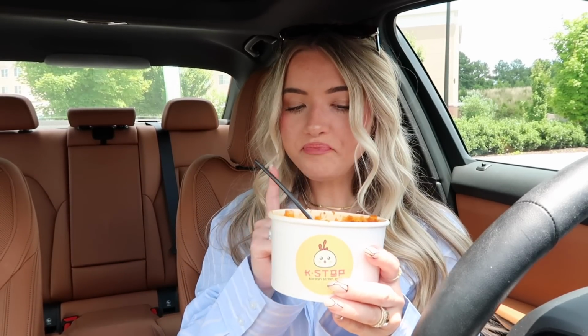I gotta say, surprisingly, these are kind of addictive as well. Something about the texture is just so nice, soft, pillowy in your mouth, and I really like it. If I had to rank this out of 10, a 7.5 out of 10. It's really good, but I think the next time I come here, I'd probably get the fried cheese again.